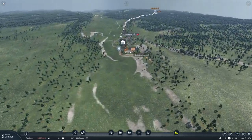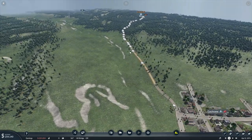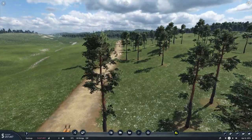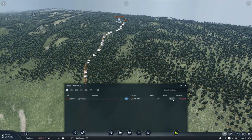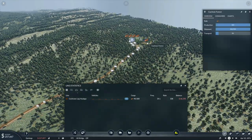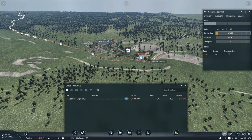Now, if we go up here to the Cochrane Grain Farm, we have a huge conga line of horse and buggies going back and forth, collecting logs. Let's look at the line statistics on this. Now it has a rate of 108. I do believe that the forest supplies 400, and this will have a production rate of 200 to begin with. So I think we could maximize this production.